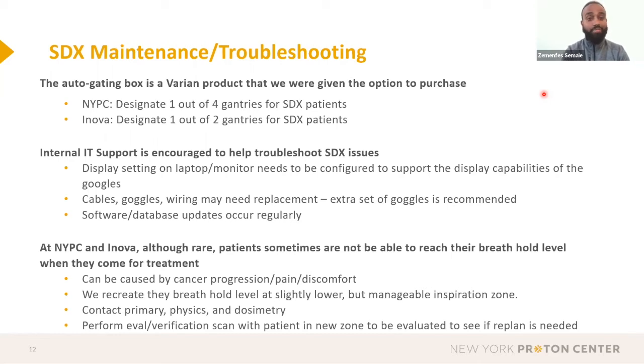and we see the diaphragm is not lining up correctly. So we increased the threshold to 1.7, and we took another CBCT. And from that CBCT, we're able to see that the threshold needed to be increased from 1.4 to 1.7, and the patient was able to line up much better. So we treated that patient that day, and we're able to continue using that new threshold, in addition to getting a QA scan, to make sure everything looks good.